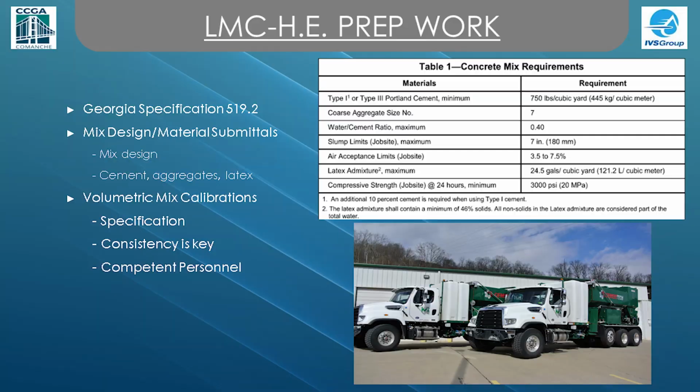So typically in Georgia, we have acted as a subcontractor. And our first step is typically to start working on our mix design. What I have up here is the Georgia mix design, what they specify or what they want in their mix. Just to point out a few things, they do require 750 pounds of type 3 cement or 825 pounds of type 1 cement. They do require a number 7 aggregate size, which is common in a thin deck overlay. Also common is they require 24.5 gallons per cubic yard as well.